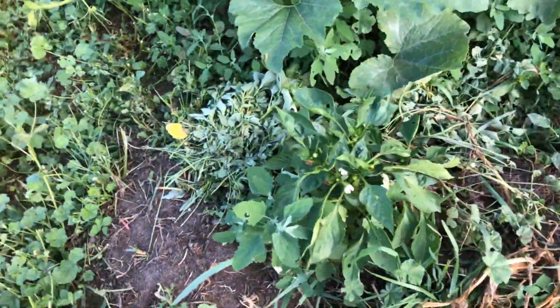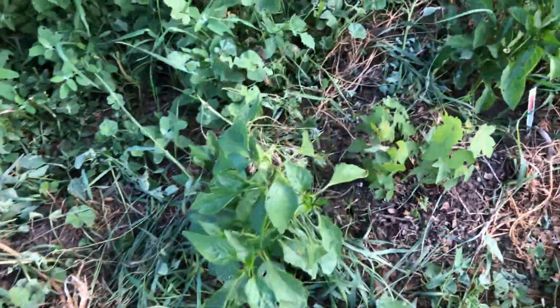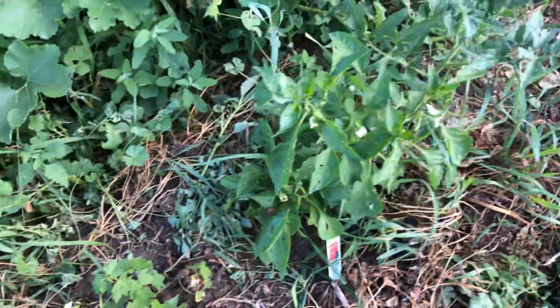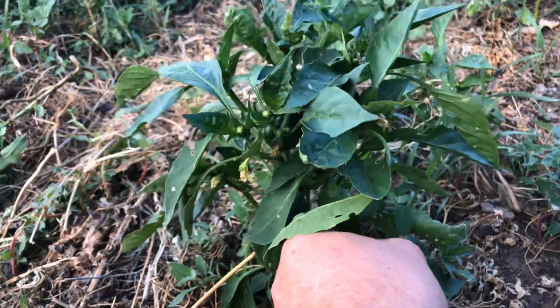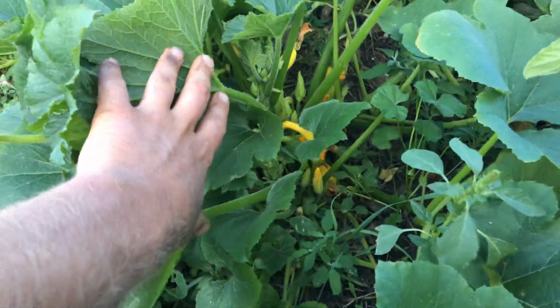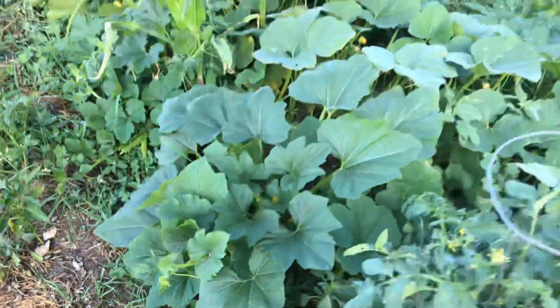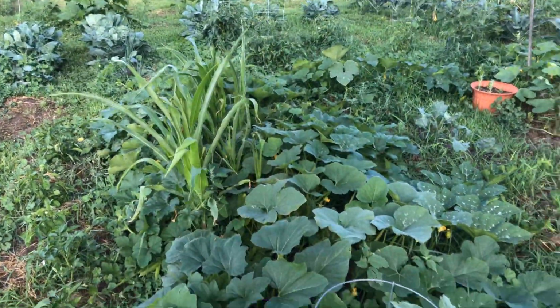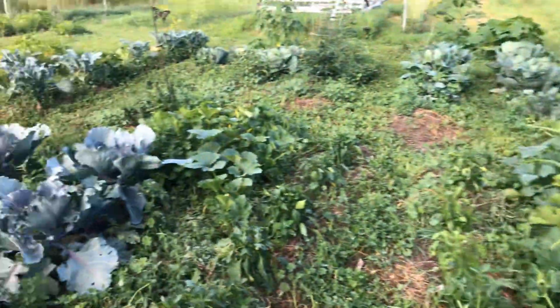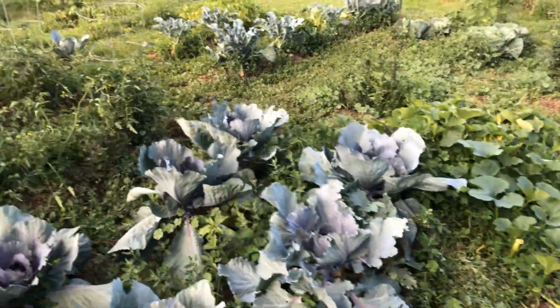Some peppers, bell peppers, some maple trees from seed, doing really well. This is our biggest pepper right now. It's not that big, but it's a start. Got some crookneck squash. This is all just from volunteers. This whole area right here is all volunteer, including a lot of this other squash you see around, and that squash as well.